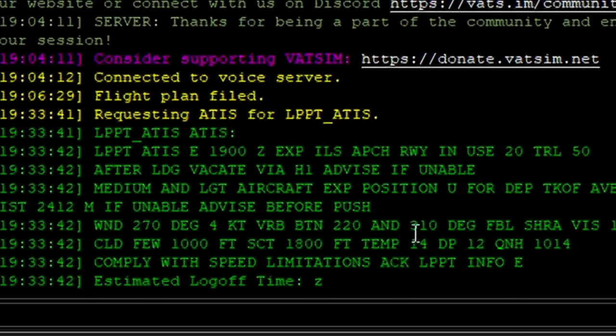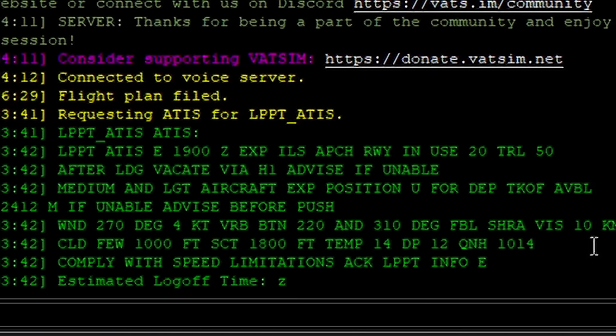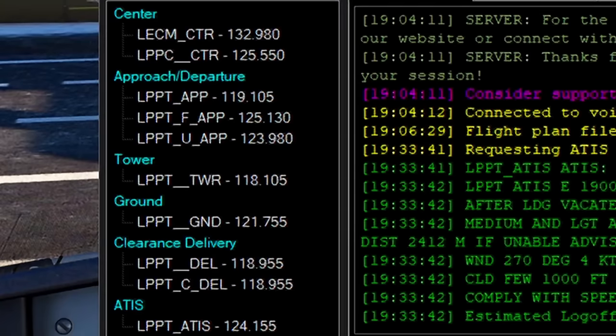Speed limitations, Echo. So where we come for expect position Uniform for takeoff. What does that mean? And look at this, we've got delivery, ground, tower, approach, center. We've got the whole shebang today, man. Oh man, I love it.